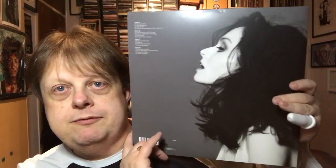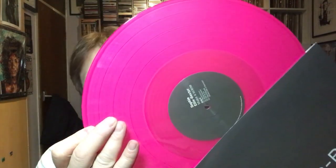Next is the, to date, last of the Sophie Ellis-Bextor reissues. This is Make a Scene. So Plastic Pop Records have released her first 4 albums on vinyl. They are now bringing them out on CD and cassette as well, if anybody is interested, but I already have the CDs, so it's just the vinyl that interested me. And this one is on very vivid magenta-y pink.